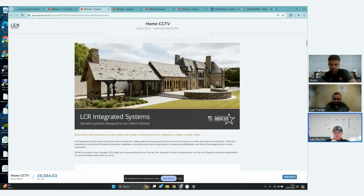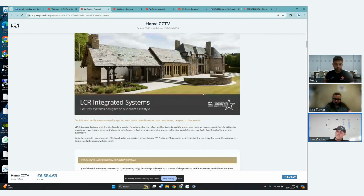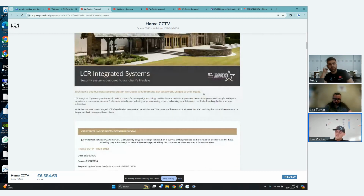So what I've tried to do here is a mixture of an SSAIB defined proposal, but then revamping it, integrating the WeQuote technology, which is our web quoting tech. One of the other benefits of having a web-based quote is, if the customer's looked at it, you know how long they've looked at it for, and you know when they're looking at it. Okay.